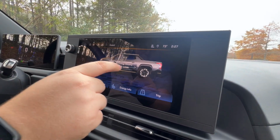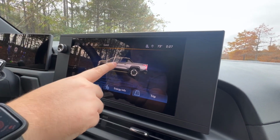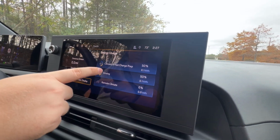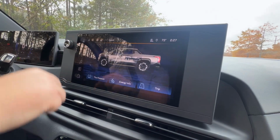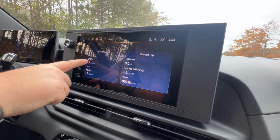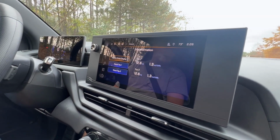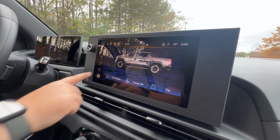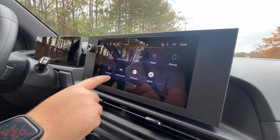But you can also come in here and see the trips on this car. So since it was new, I think it was this one, right? No, okay, so this is where it shows you how you're using your trip, it's down there. 12.6 miles on the truck, and it has averaged 1.3 miles per kilowatt hour since it rolled off, which is not amazing, but it was probably all hard driving, whatever.